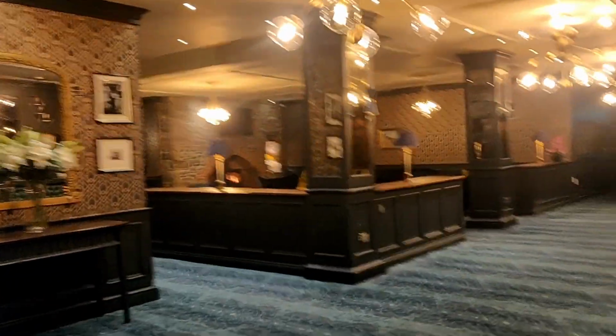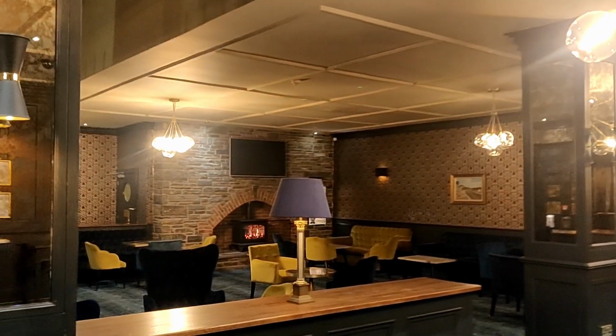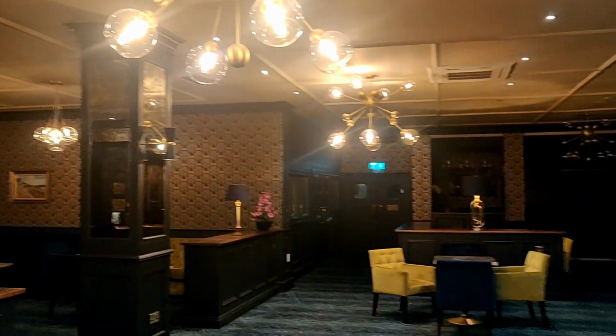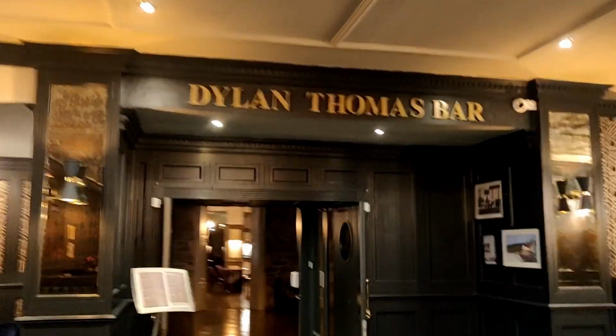Now inside the hotel you can see it's what you would expect from a very modern hotel. Everywhere that you lounge in this hotel is for the most part very modern designs and modern furniture, all very clean and very cozy. So like I said, it's everything you would expect from a modern hotel.